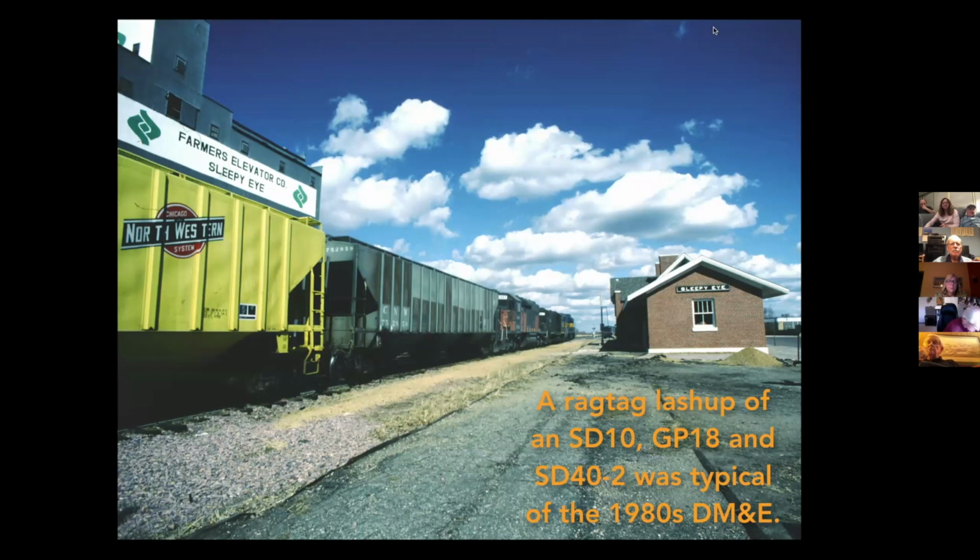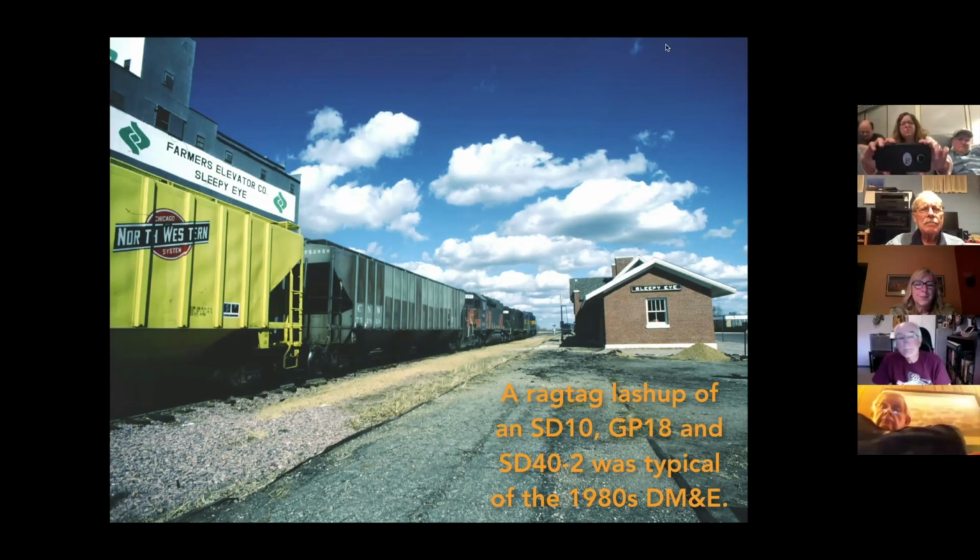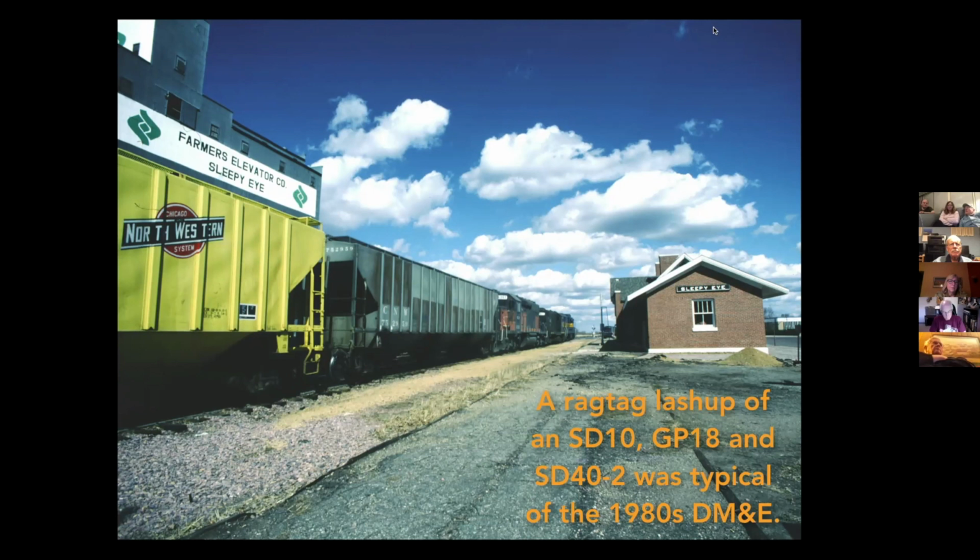In '88, here's one of their typical freights rolling through Sleepy Eye, Minnesota. And as you can see, one of their problems was that they had paper boundaries that they couldn't interchange with certain lines, and they were stuck with whatever cars Chicago and Northwestern would give them. It became a bit of an issue later on when they couldn't get cars.